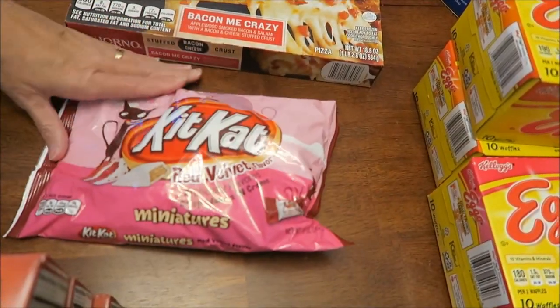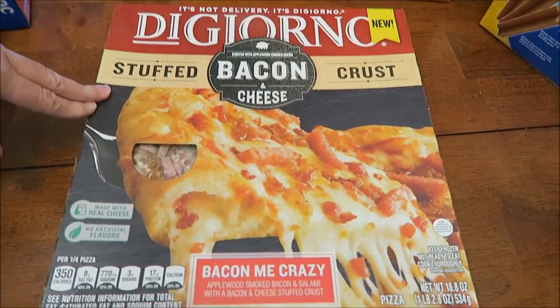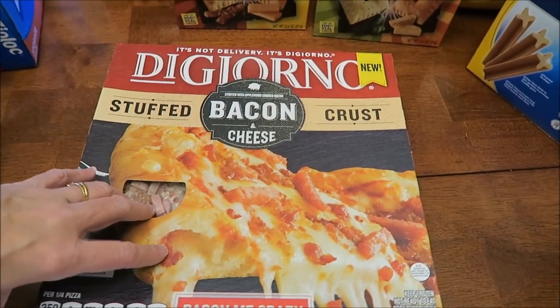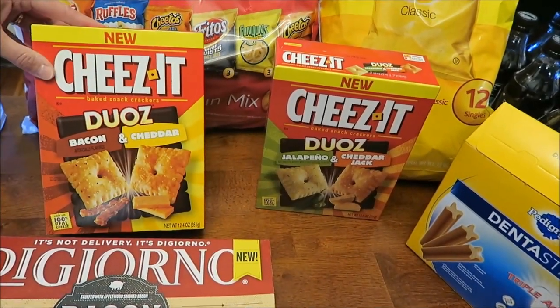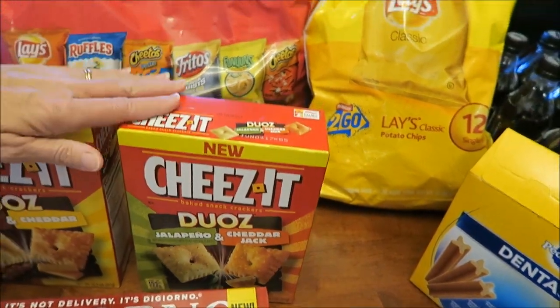I found the red velvet Kit Kats. And this is a new pizza. This is the DiGiorno stuffed crust bacon and cheese. Bacon me crazy. So I said, do you want to try that, Kevin? And Kevin's like, yes. Anytime you want to try a new pizza. Okay, this is the Cheez-It Duos. This is bacon and cheddar and jalapeno and cheddar jack. We'll do a review of those.